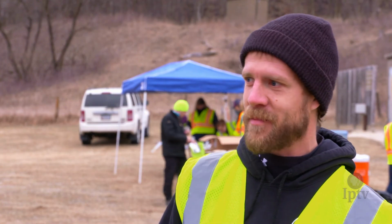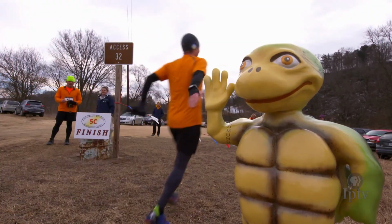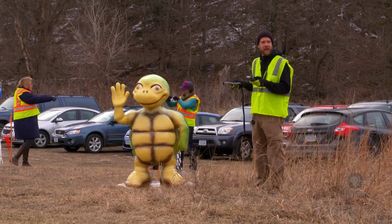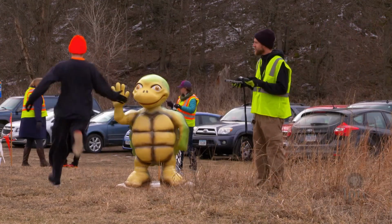We've got some turtles on our commemorative memorabilia. They're high-fiving a turtle when they finish. They're starting at 2 small turtles back there, so this year it's all about the turtles. Way to go, way to go, way to go. Good job. Flip that turtle.